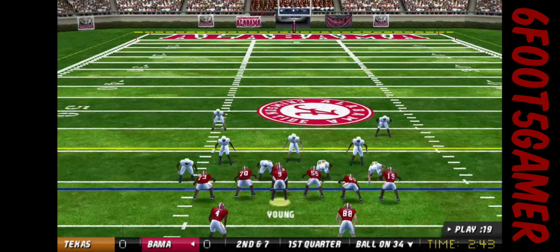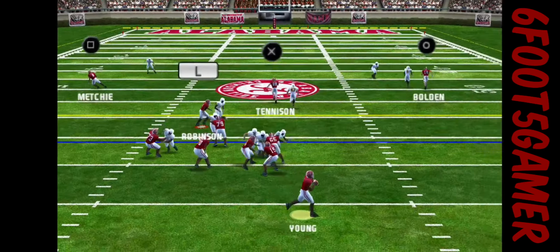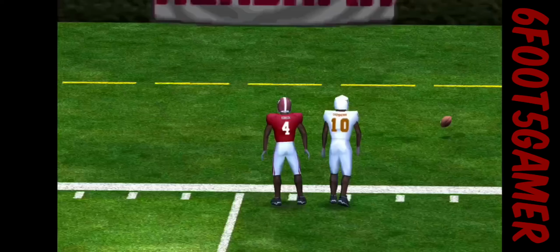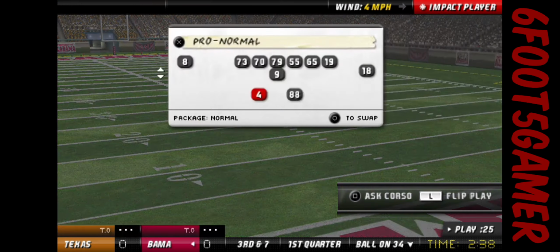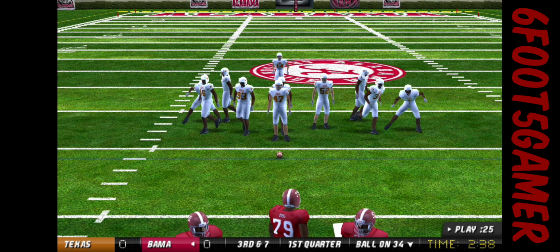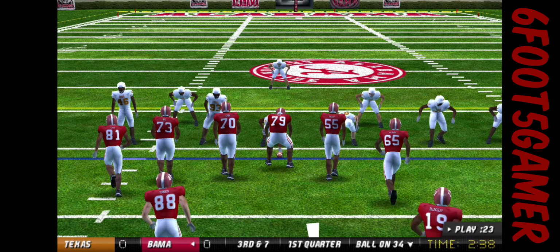The Tide come out with split back. Young steps back to pass. He rolls out to the right. He lobs it right. And this one falls incomplete. The tailback, the intended target. Well, here the quarterback put just a little bit too much on the ball and overthrew him. 3rd down and 7. Ball on the 34-yard line.